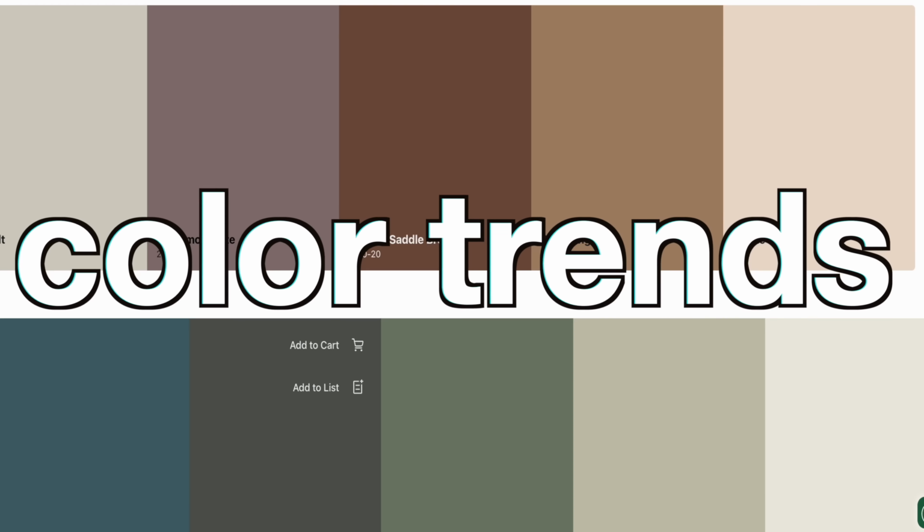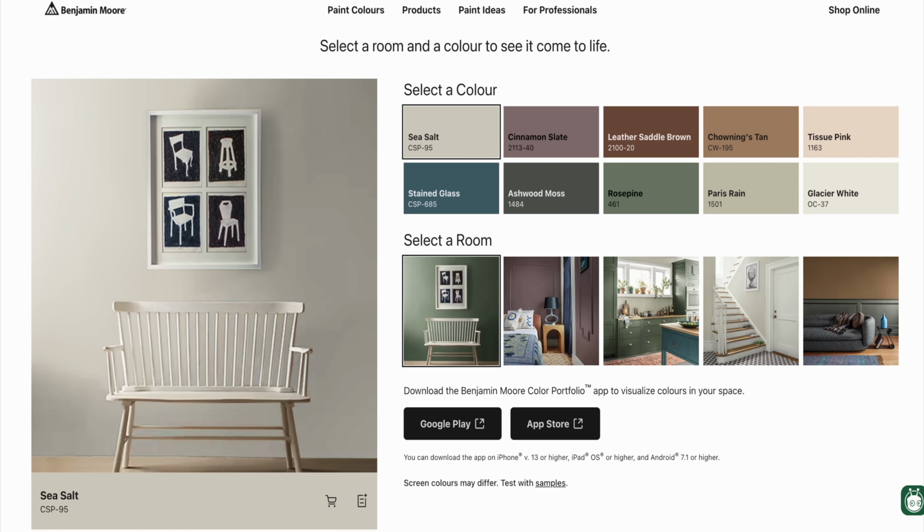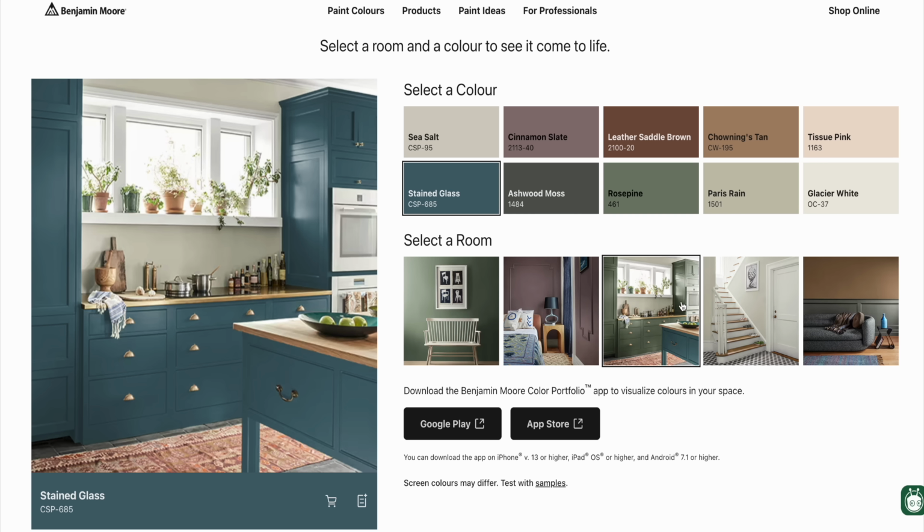Okay, Benjamin Moore's 2025 color trends are packed with beautiful shades, but one color stands out above the rest: stained glass. It's bold, vibrant, and honestly, it might be my favorite of the entire lineup. But is it right for your home?